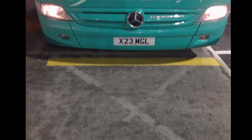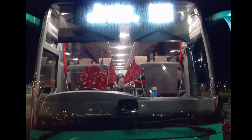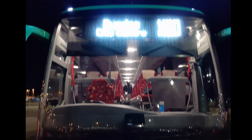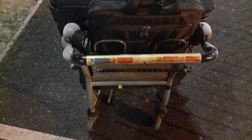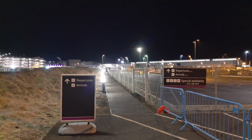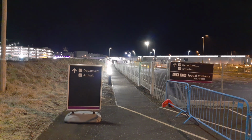Well, here we are, 3 AM in the morning, Dundee, Explore X90, going to Edinburgh Airport. Yes, I know it says Dundee up there, he hasn't changed the sign yet. I'm on my way. Well, they're doing some special works, and there's the departure and arrivals way down there at the other end. A little walk in front of me, and it's freezing cold.